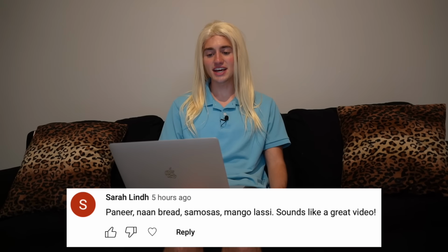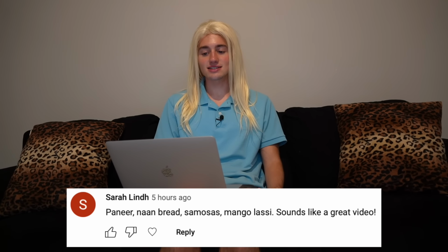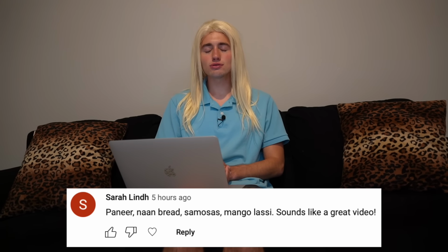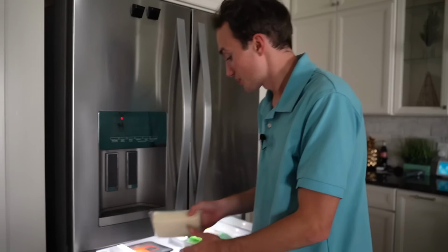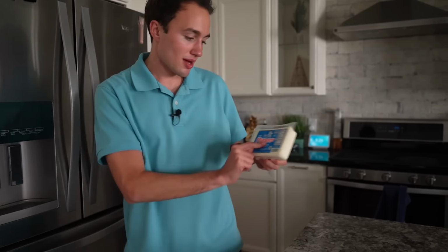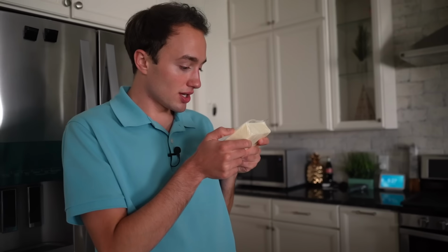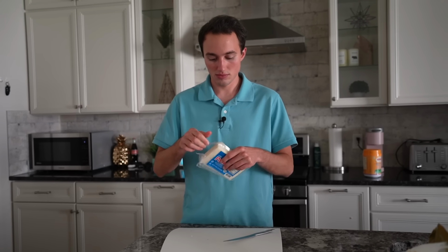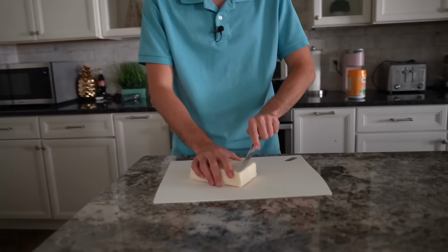Paneer, naan bread, samosas, mango lassi. Sounds like a great video. So, I didn't know this. I Googled it. Paneer is a type of cheese. Whole milk cheese made with natural ingredients. Oh! Could have been bad. What's it smell like? It smells like pickles. Let's do a few slices.